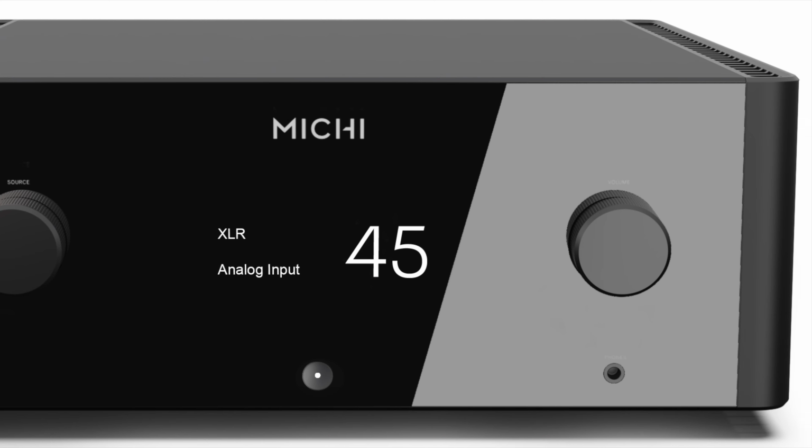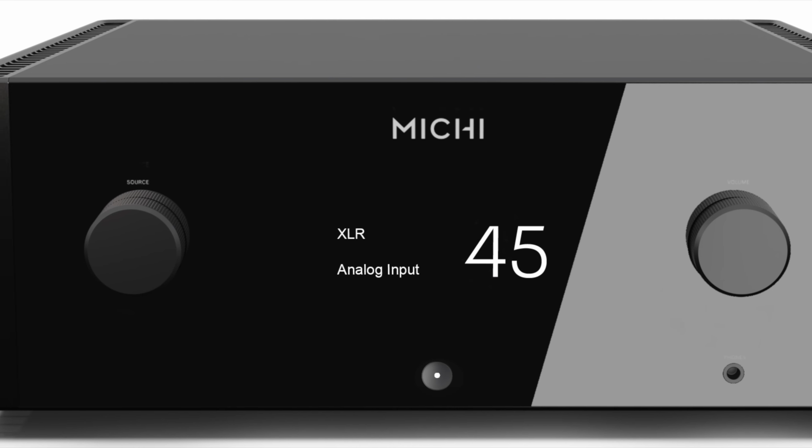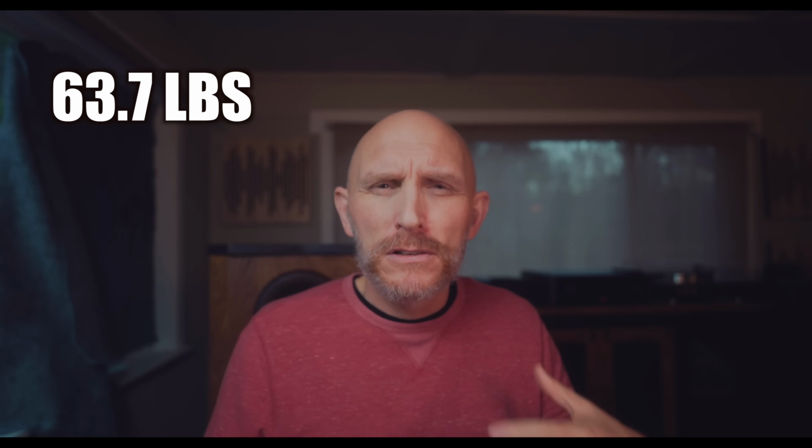You buy the X3 because you have a DAC built in, you have a phono stage built in. If you move up to the Michi X5, which is the larger integrated, I think it puts out like 600 watts per channel or something, it has a moving coil phono stage built in as well. It has two of the big transformers. It doubles up on those. I have not heard the X5, but it's something like 105 pounds. So that's a beast. I believe the X3 is under 70 pounds. It's in the 60-pound range, 65, 68.